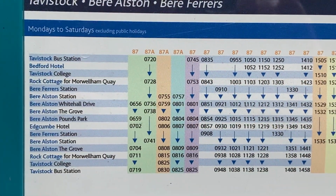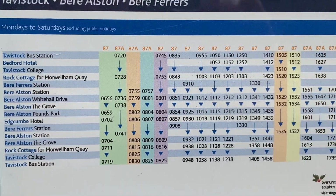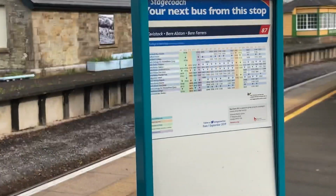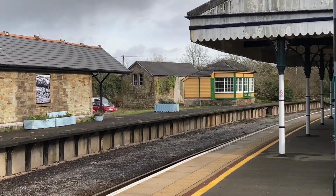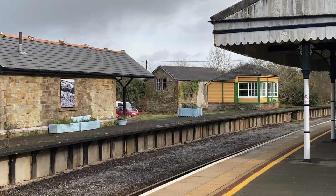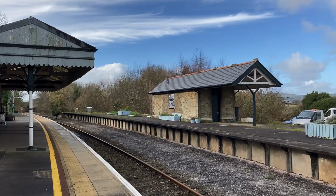Today a bus links Bere Alston with Tavistock, but until May 1968 there was a train, and maybe in the future the railway north of here will return. The track bed is largely intact between here and the outskirts of Tavistock, as we shall see. Last year the reopening project was awarded £50,000 by the government to work up a business case.